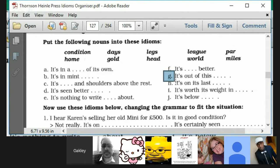Okay. Good job, Amos. David, how about G? Can you figure this one out? It's out of this world. Yes, it is. Another very common one. It's great. Basically, that's it.